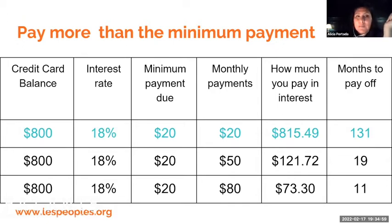This is the example of you paying $80, which is what, like 4 times your minimum payment. The interest that you will pay at the end of the loan will be $73.30. And the months that it will take you to pay off this purchase or this loan will be 11 months. So this is a huge difference, not only in time, but also in finance charges.